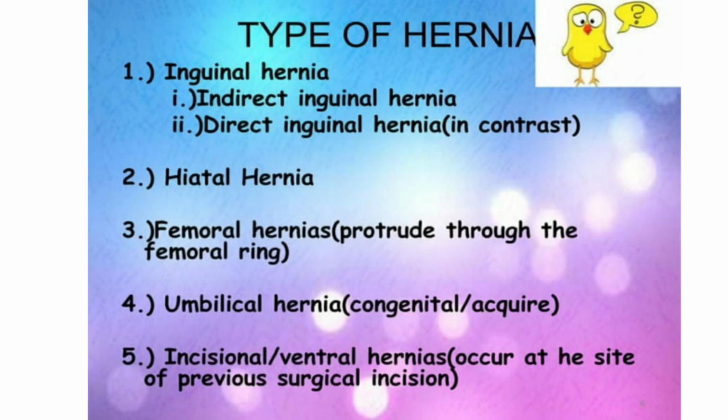Fifth question is types of hernia. Hernia is classified as inguinal hernia.